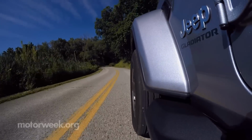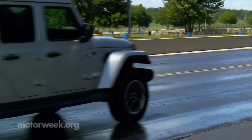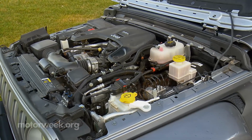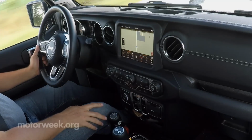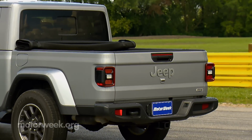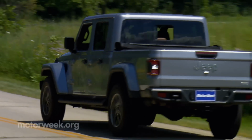For starters, it has the least payload capacity here by far, and was the slowest at the track, both with a load and without. Though the 285-horsepower, 3.6-liter Pentastar V6 never felt underpowered on the street, and the overall powertrain is quite refined. But add in that the Gladiator was a full $10,000 more than any other truck here, and you'll get why things shook out the way they did.